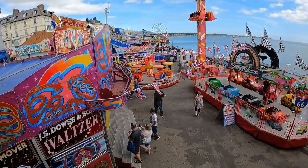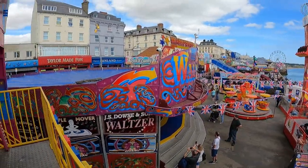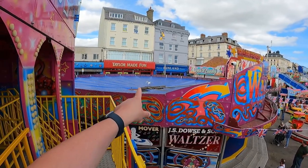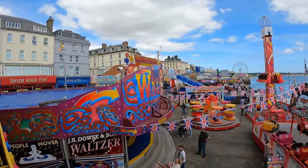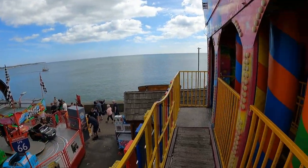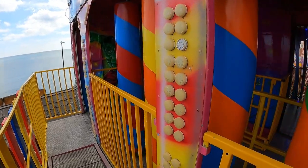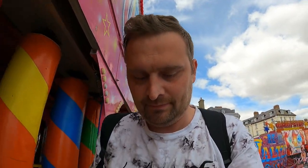Let's do a view of the fair from the top of the fun house. It's not often you get to see on top of a waltzer with its tilt. It's like a seagull's paradise. We are so little. Oh, there's another one, just taking photos. Oh my god. Might be a thumbnail.